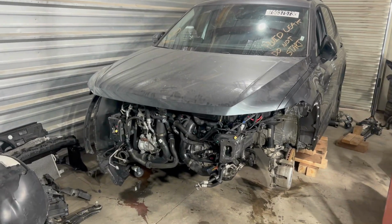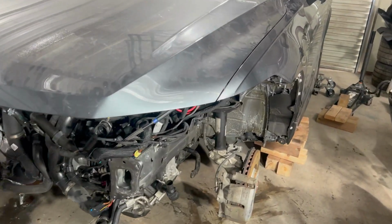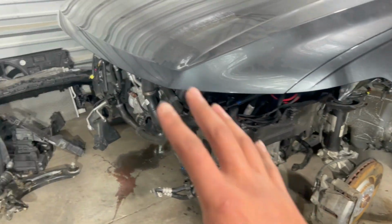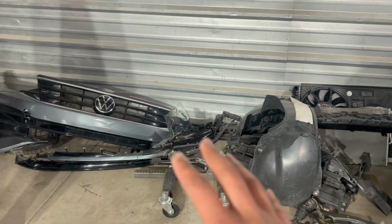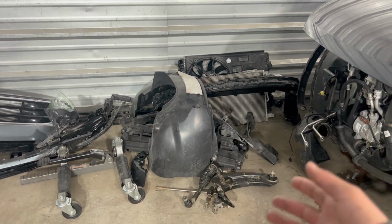Alright guys, so we just went ahead and got this entire car fully taken apart. We got all the suspension taken off, and we got that whole front end disassembled as well, and all those parts are right here, guys. Honestly, not too much, but also quite a bit of parts that we need for this thing.